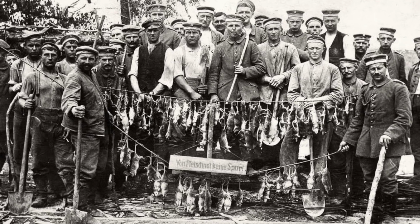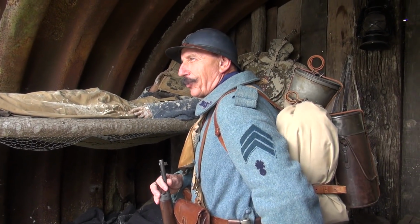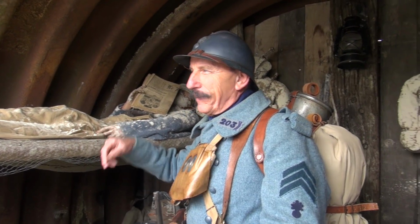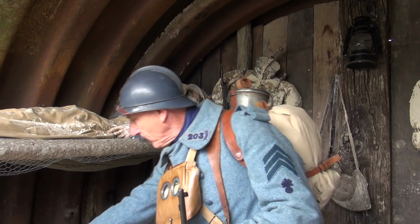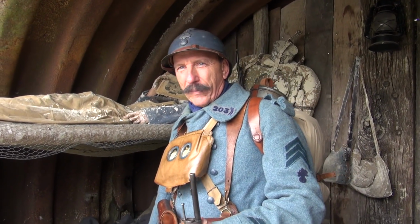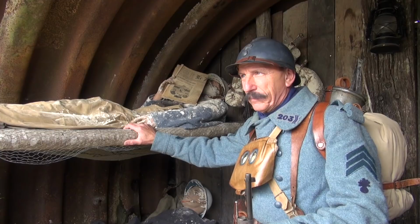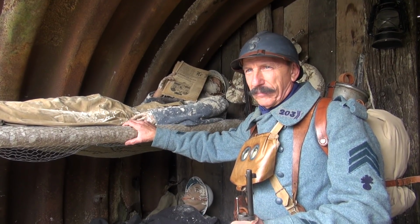Et les rats, ils tournaient autour, s'ils pouvaient grignoter dans la musette pour manger, trying to get in the bread bag. Des fois, même, ils grimpaient dans les pantalons. They climbed up your trousers. So is it true they would hang the musette bag so the rats couldn't get to them? But the rats can climb ropes anyway, so it doesn't matter.